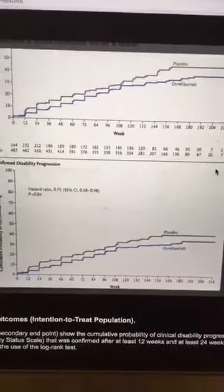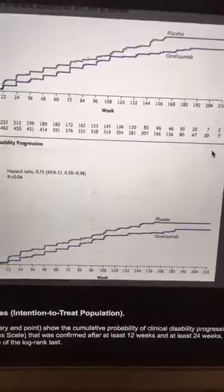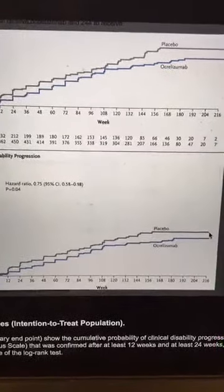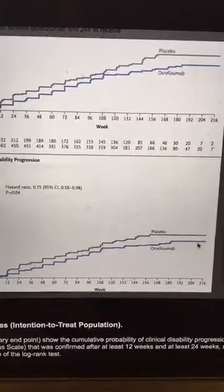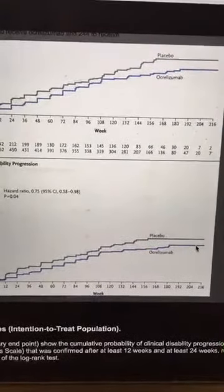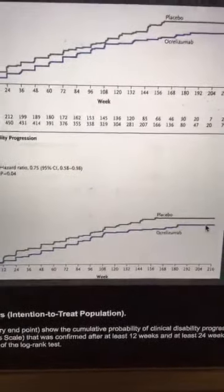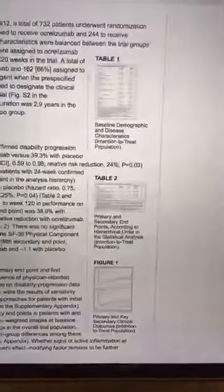If we scroll down, they then also looked at confirmed 24-week progression, so out to a slightly longer time point. Again, we can see that there was a difference between the two groups, with more people in the placebo group showing this than the Ocrelizumab group. This was a slightly less big difference, but again it was statistically significant. So that was the main thing they were looking at. Really what they've shown is that people with primary progressive MS who were on Ocrelizumab versus placebo didn't progress as much in terms of their EDSS, or a lower percentage of people progressed anyway.